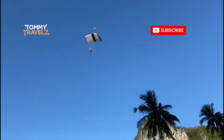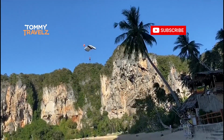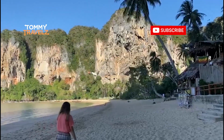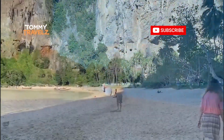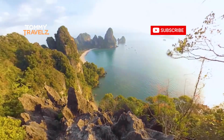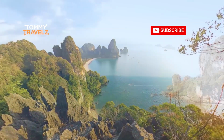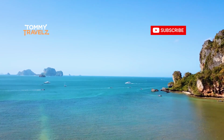Exactly. And those cliffs aren't just for admiring. Railay is a world-renowned rock climbing destination. Wait, so even if I'm not a seasoned climber, I can still experience that? Absolutely. There are climbing schools for all levels, from beginners to experts. I've always wanted to try rock climbing. But even if climbing isn't my thing, there's still plenty to do in Railay, right? Oh, tons. Relaxing on the beach, swimming, kayaking, exploring hidden lagoons and coves.